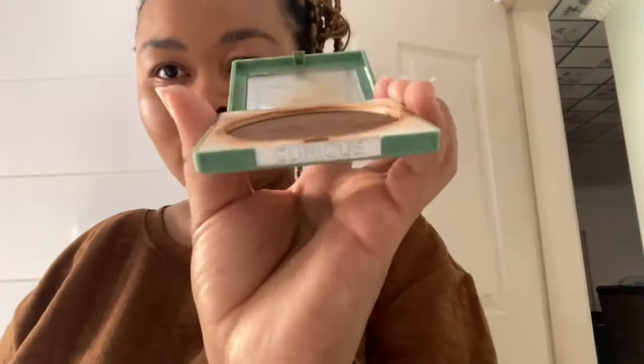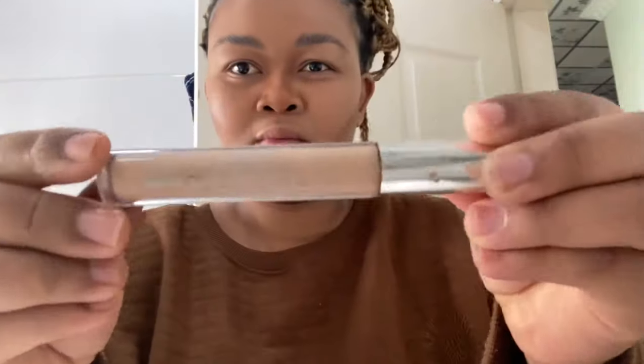That's me going in with my dark concealer. And then this is from Clinique. I use it for my nose. The powder, I got it from my mother because my mom is a bit dark. This is me going in on the forehead. The concealer is from Justine.